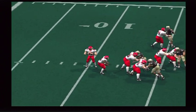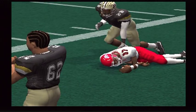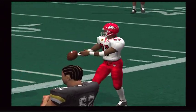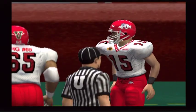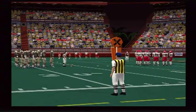He drops back. He's looking for his man. The wideout catches it out of bounds. Yeah, the ruling here is that you have to have possession of the football and at least one foot in bounds. You can see that he didn't get a foot in, and that's a good call.